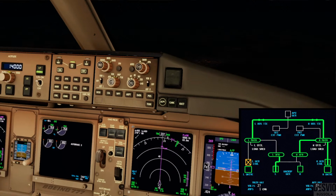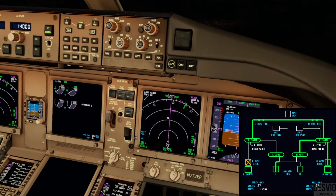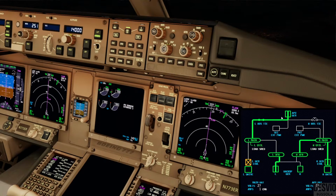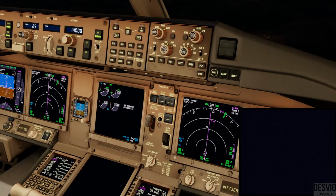Okay, just waiting for the APU. We are going to see here the APU running message. Still waiting, still waiting. Yes, now we have APU running and the APU took over control. Okay, so we have now the APU on the left main bus. Perfect, that's the way it is.